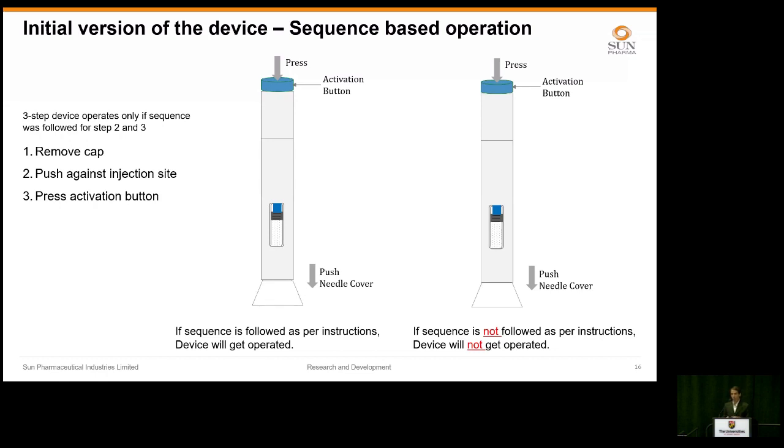We'll see it with a schematic diagram. There was a cap. Now the cap is removed. The device is pushed against the injection site. The activation button is pushed, and the dose is delivered. This way the device was activated because the sequence was followed.